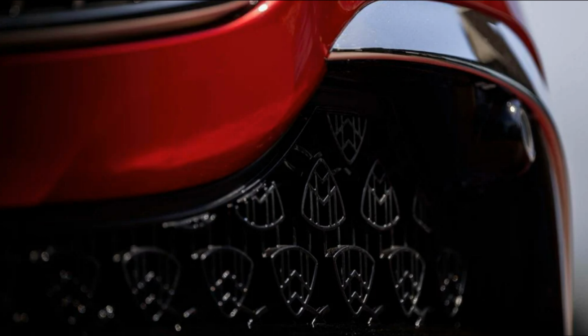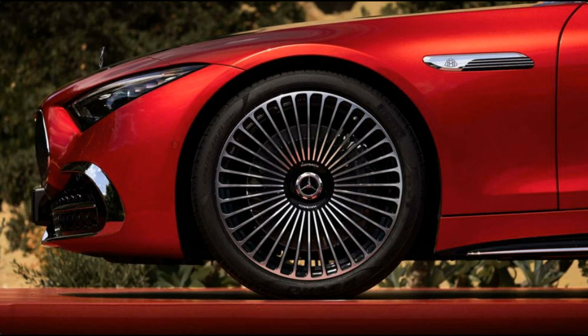The 2025 Maybach SL680 weighs around 175 pounds more than the AMG SL63 due to its coming with every available option, and Mercedes estimates it will get to 60 miles per hour in 4.0 seconds, half a second slower than the brand claims for the SL63 AMG. In Motor Trend testing, the SL63 was quicker than Mercedes' estimate, making 60 in 3.1 seconds.